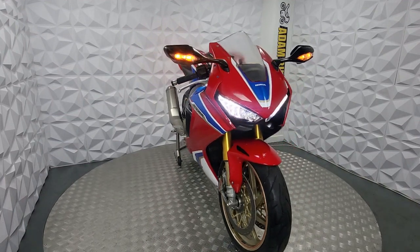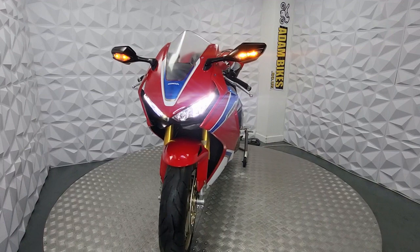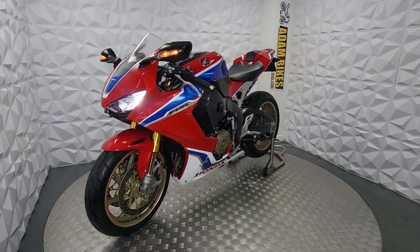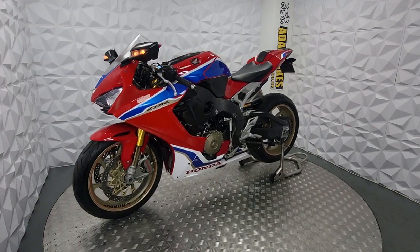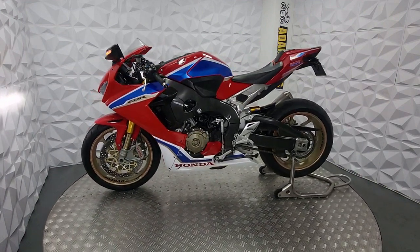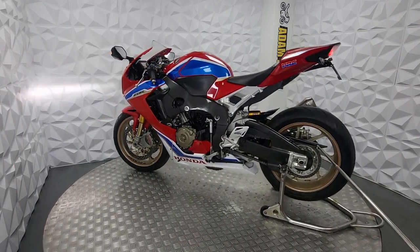Hiya, here we have a Honda CBR1000RR SP2, 2019. Very, very nice bike, beautiful looking. It's got a lot of extras and it's ready to ride away. This bike has one owner since new, since 2019.